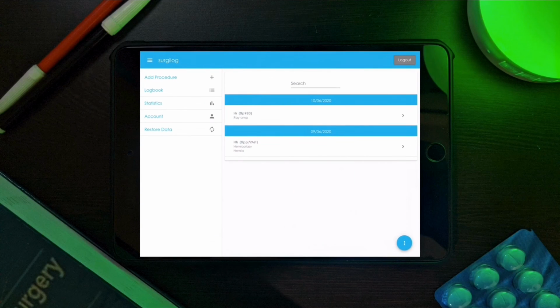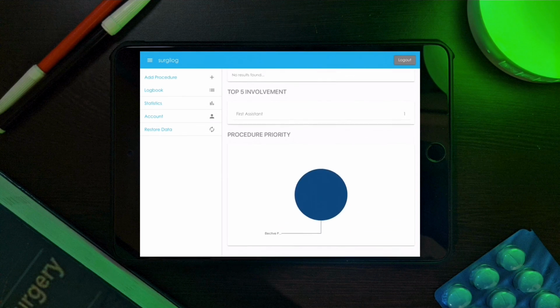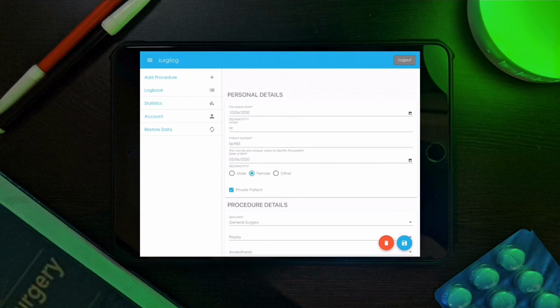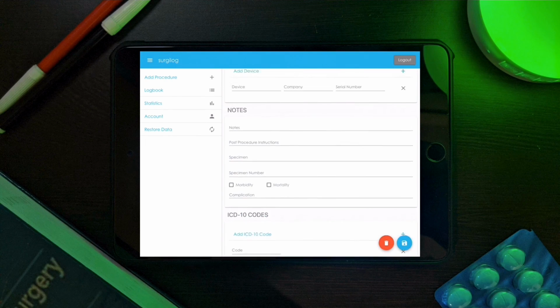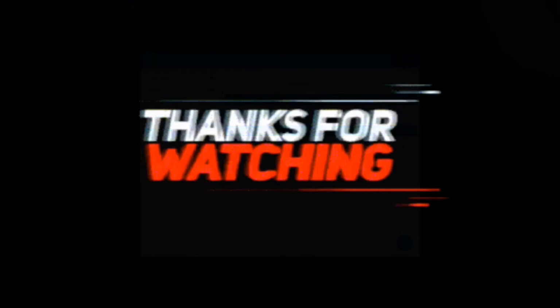The next and the final app of the video is Surgilog, and it is my favorite app for keeping track of all the surgeries that have been performed. This app is available on both Android and iOS, and all the features that are needed for keeping track of the cases are in this app, and exporting details of the patients can be done date-wise, and there are also boxes for adding devices such as mesh used in the patient. The only disadvantage is video cannot be added.